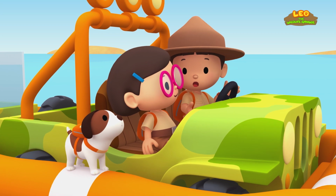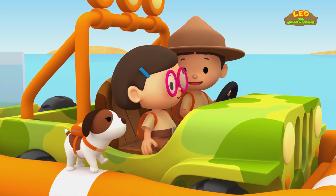We did it! We found the baby Dolphin's mother! Hooray! Yay!